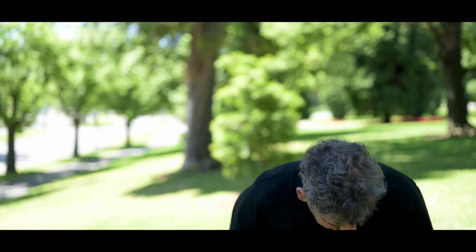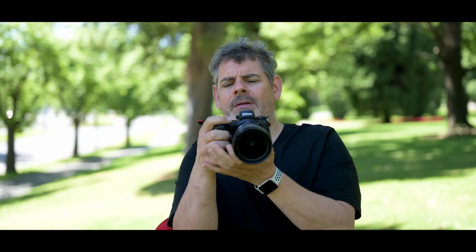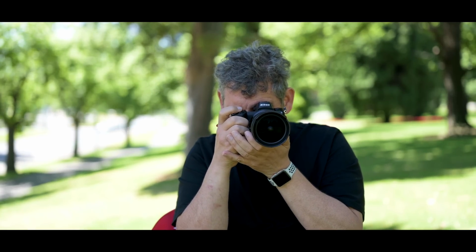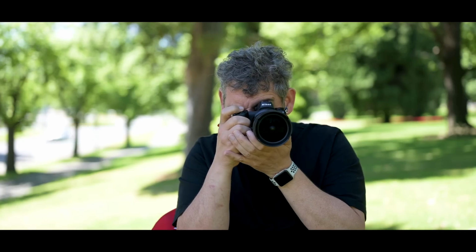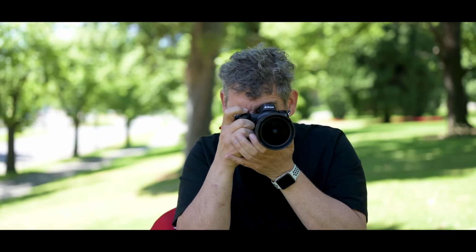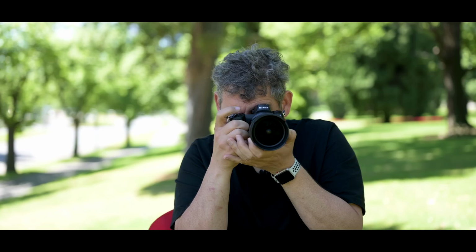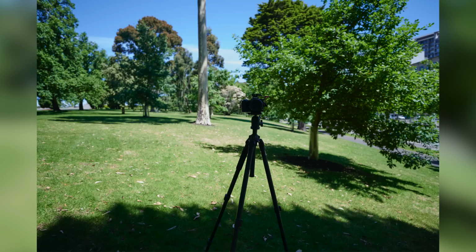All right, let's put this all back together. Let's take a shot, shall we? 14mm. This is the Z6. Nice and wide. Look how wide that is. Woo! And bring that exposure up a bit. Lovely. There we go. Let's zoom into 24. Lovely.